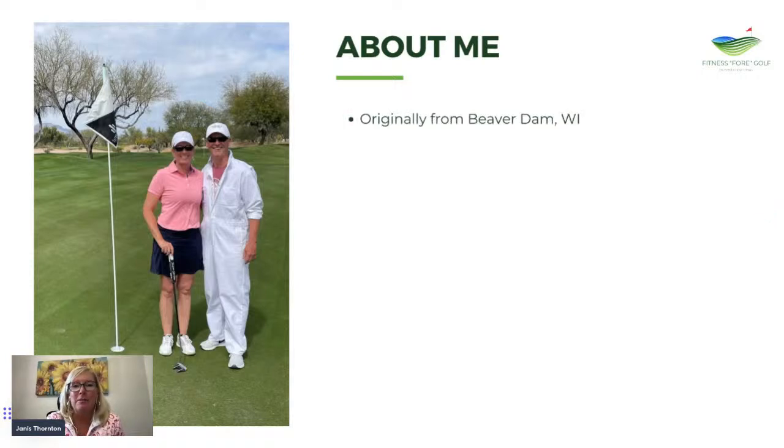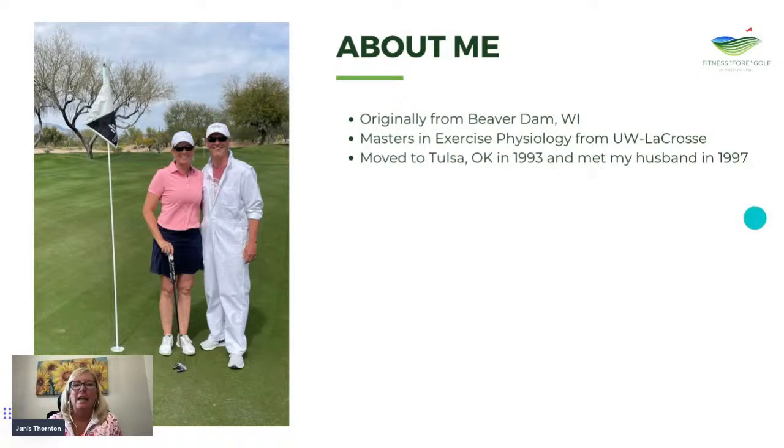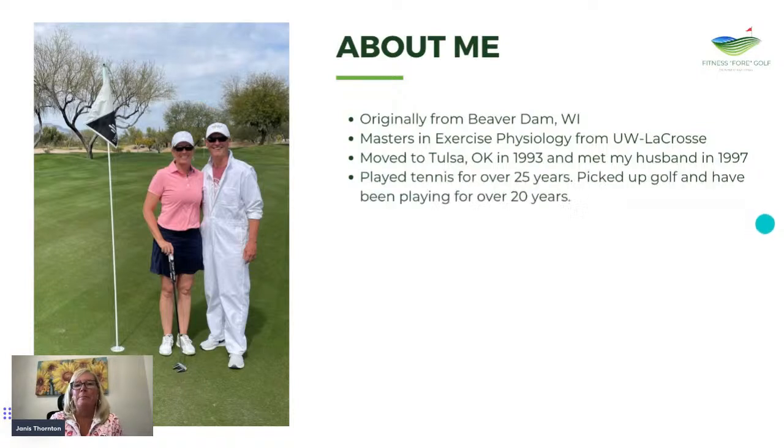Originally, I am from Beaver Dam, Wisconsin, and yes, I am a cheesehead and love it. I have a master's degree in exercise physiology from UW-La Crosse, and I got some of the best advice before doing my internship coming out of grad school: go somewhere where you have never been and move out of the state to do your internship. I am so glad I did. I ended up moving to Tulsa, Oklahoma to do my internship. I did that in 1993, and I ended up meeting my husband in 1997. So very happy about that.